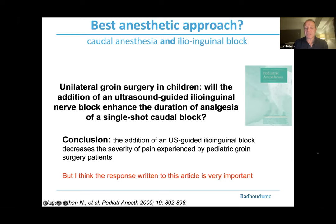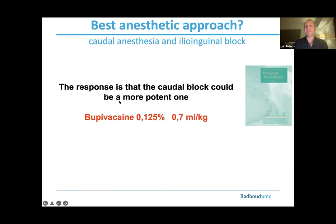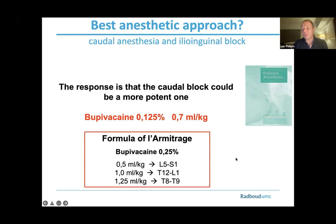But what they did was something very strange. They used bupivacaine 0.7 milligrams per kilogram. And I always learned by the formula of Armitage, by the godfather, Dr. Dalens from France, who wrote the first very thick book about regional anesthesia in kids, that you need to do at least 1 ml per kilogram to reach T12 L1. So I'm afraid that quite a lot of these blocks didn't work properly.